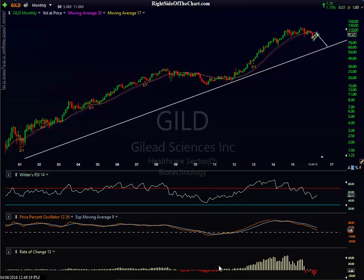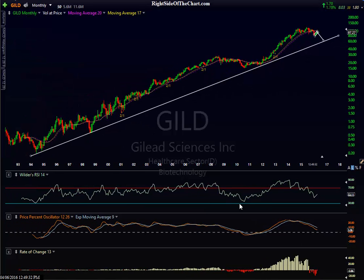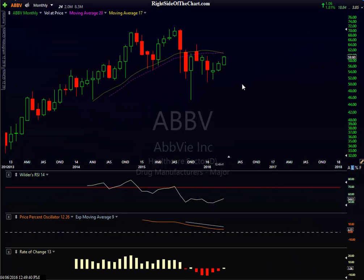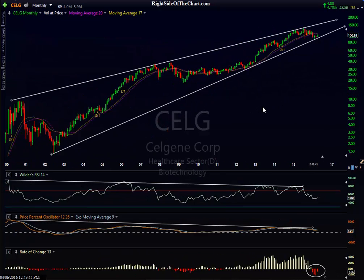So don't minimize the use of this trend indicator. And that's telling us right now, and it could change, but as of now, we're in a bear market according to that one trend indicator. PPO is still in positive territory. RSI hasn't seen oversold levels in quite a while, despite the move off the top. So that's Gilead. ABBV doesn't have enough trading history, so I'll have to skip over that one.